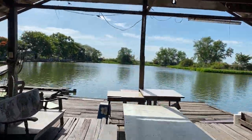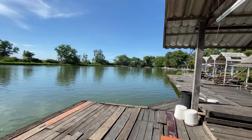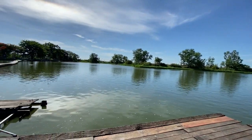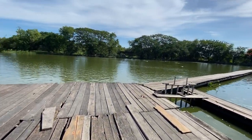This is the Mekong Lake. You can see the cage just here. If you get a big fish, they want you to take the photos in this cage in the water. They don't want you lifting it out onto the bank.